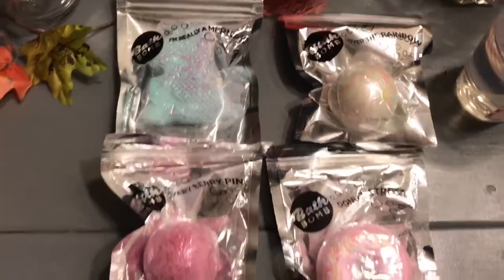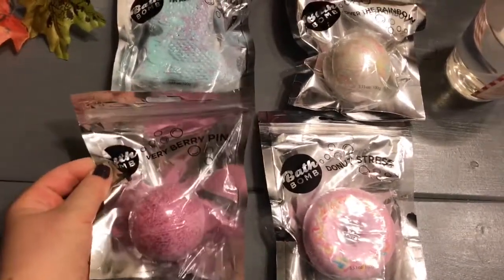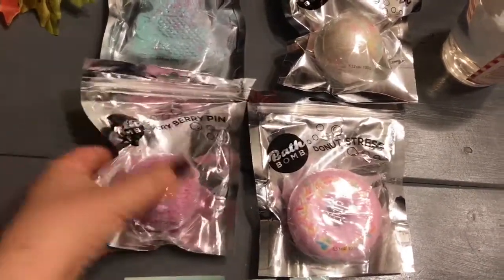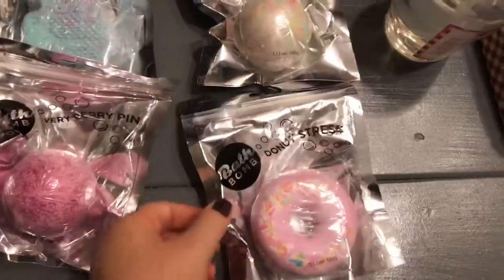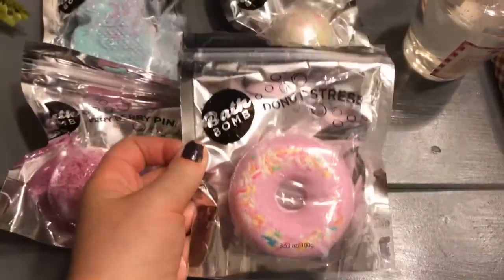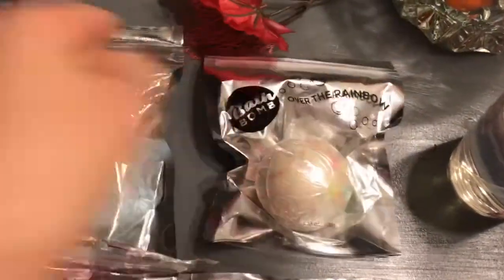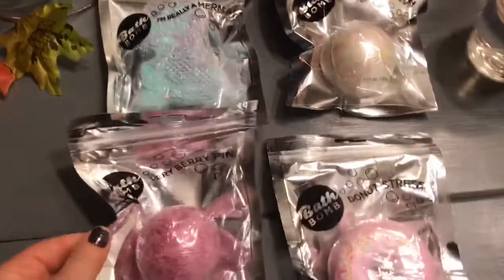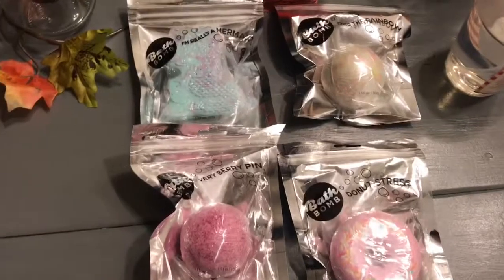Okay, the next exciting things I found were these bath bombs. They are so stinking cute. This one is very berry pink, and it's glittery. This one is donut stress, over the rainbow, and I'm really a mermaid. These are so cute, and I'm gonna use these for holiday gifts or stocking stuffers.